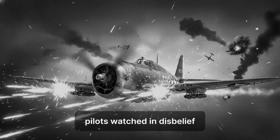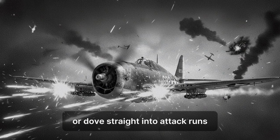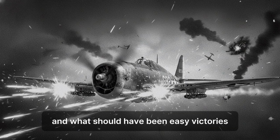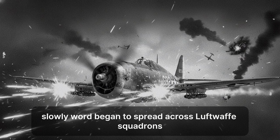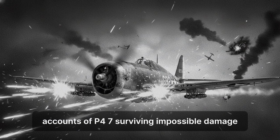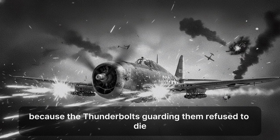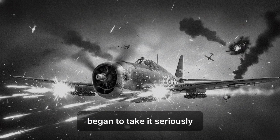Pilots watched in disbelief as Thunderbolts they had riddled with bullets pulled up into steep climbs or dove straight into attack runs. What should have been kills became near misses, and what should have been easy victories turned into desperate escapes. Slowly word began to spread across Luftwaffe squadrons: this new American fighter was not like the others. Reports started to trickle in, accounts of P-47s surviving impossible damage, of bombers that returned home safely because the Thunderbolts guarding them refused to die. German pilots who had once mocked the plane began to take it seriously.